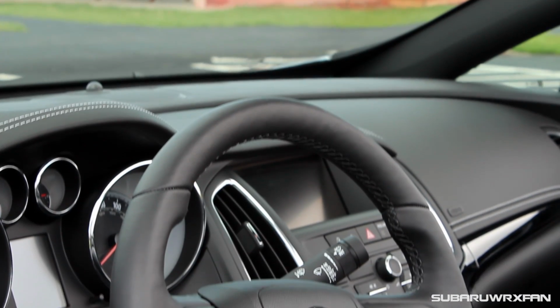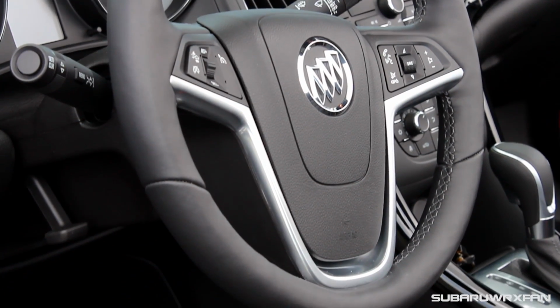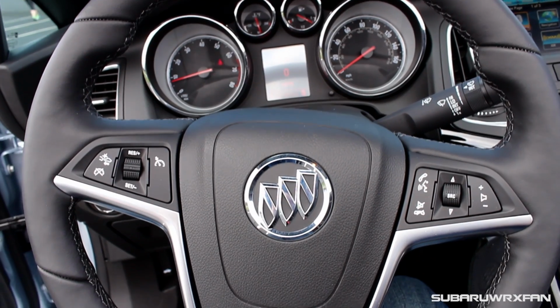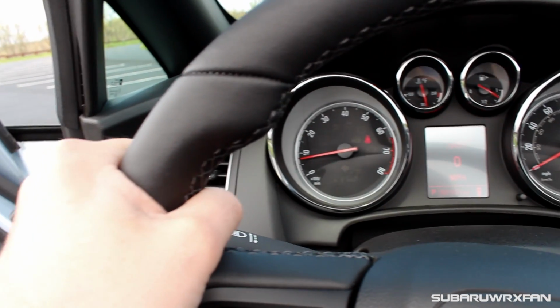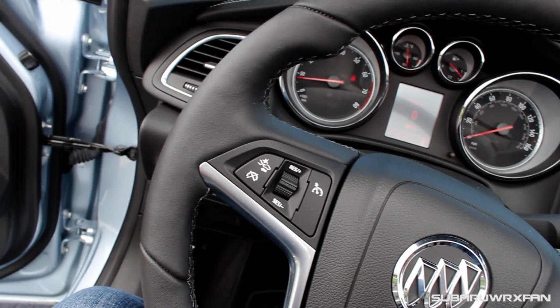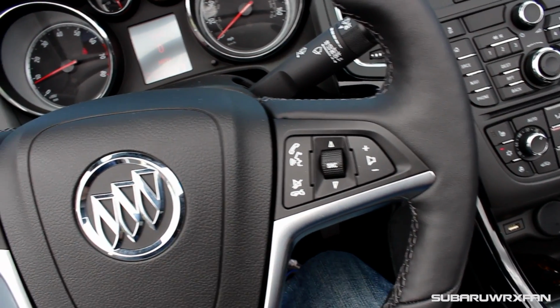Next is the steering wheel in the Buick, which is really beefy. Buick loves putting these really thick rimmed wheels in their vehicles, and I honestly love it. I think it's about the same thickness as any other wheel, like a BMW wheel, for example. Really nice beefy wheel. You get a good 9 and 3 grip, nice little 10 and 2 notches, and overall it's the same basic wheel you'll see in things like the Regal GS. It's not flat bottom, just a nice round wheel.